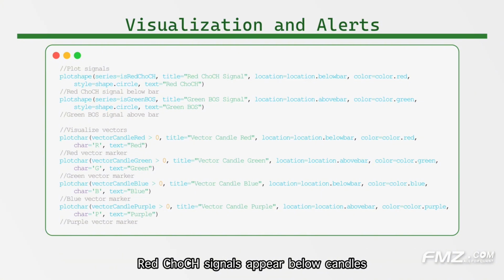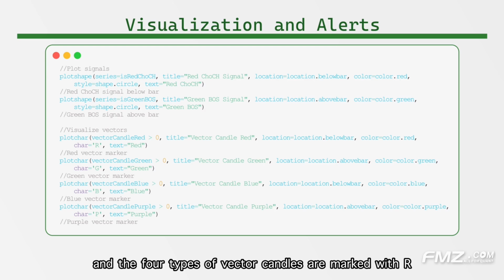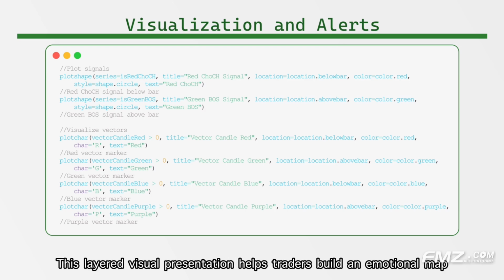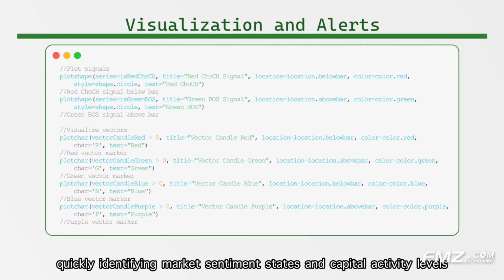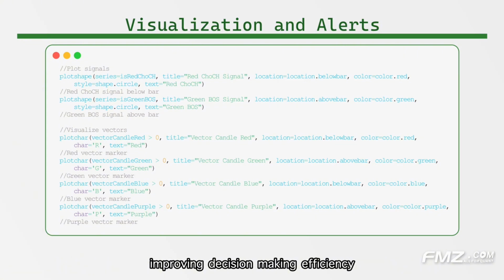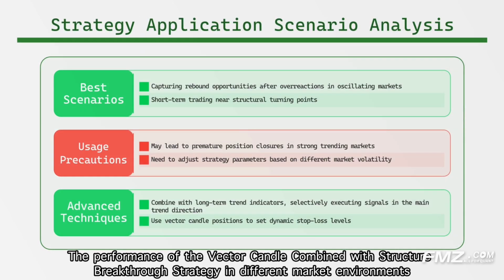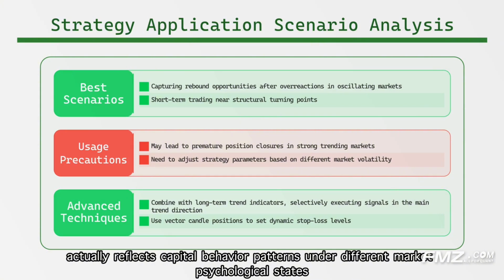Red ChoCH signals appear below candles, green BOS signals above, and the 4 types of vector candles are marked with R, G, B, and P characters. This layered visual presentation helps traders build an emotional map, quickly identifying market sentiment states and capital activity levels, improving decision-making efficiency. The performance of the vector candle combined with structure breakthrough strategy in different market environments actually reflects capital behavior patterns under different market psychological states.